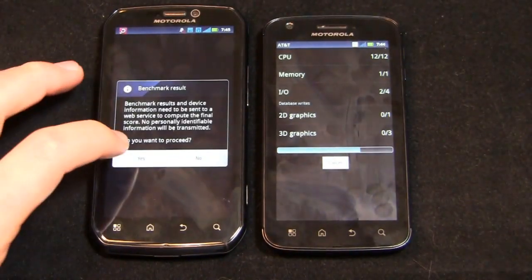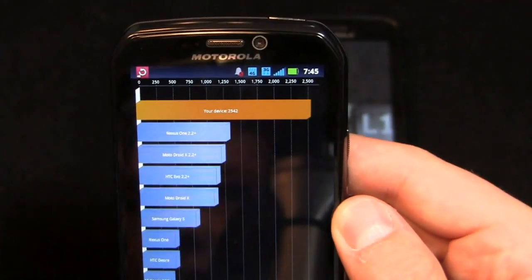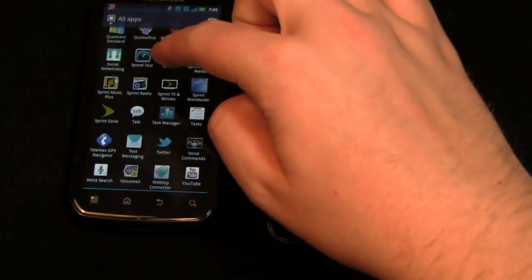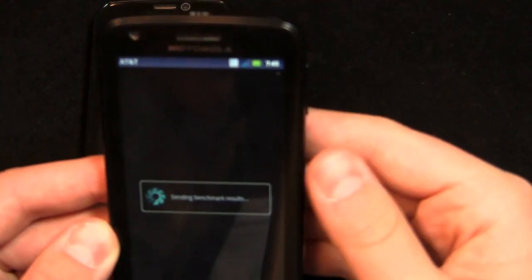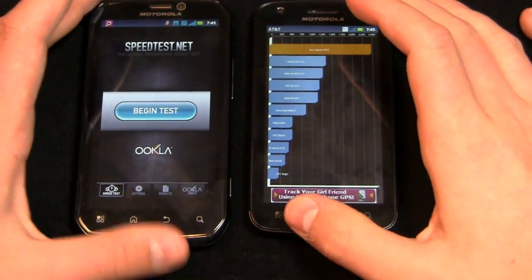So let's wait for these to finish up. Finished up on the Photon, and it brings up a score of 2,542. So again, take these with a grain of salt because benchmark scores don't really show off real life performance. Both of these have been fantastic in day-to-day use, especially with the Gingerbread update on the Atrix. But 2,542 over here, and this one's a little bit behind, so we'll wait for that one to finish. While that's finishing, I'm going to go in here and load up Speedtest and make sure everything's configured. Yep, looks good there. And we'll wait for this one. Here we go. 2,542 versus 2,472. So just ever so slightly behind, but still a great improvement in both of these. I think you'll be very happy in the speed departments with either one of these.